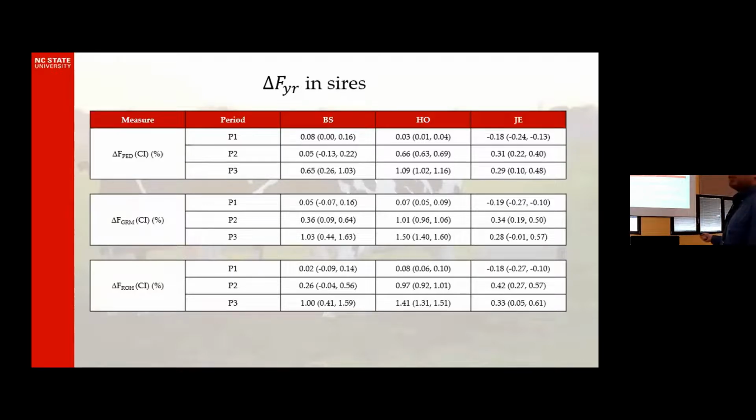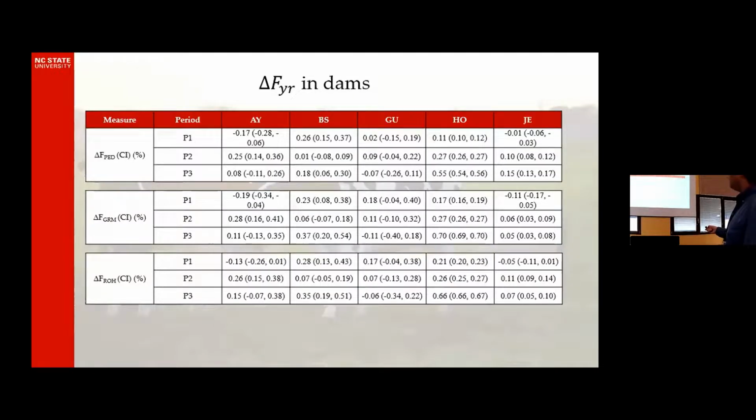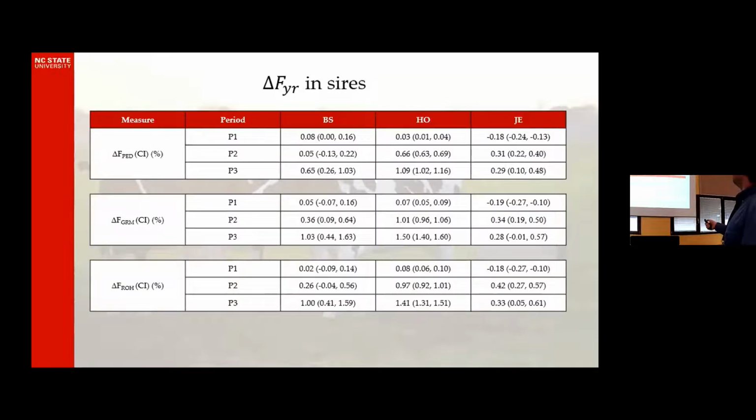But if we turn to the Holsteins, this is more concerning, right? In the P1, we had very low accumulation of inbreeding, 0.03% per year. But in every measure, it has increased from one period to another. For example, let's look at RH. From 0.08% per year all the way to 0.97% per year in P2, I got lost. Here, all the way to 1.41% per year. I remind you, these are the elite animals, these are the sires, so they're very heavily selected on. So you will see these really drastic numbers.